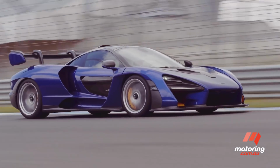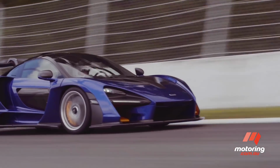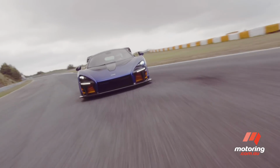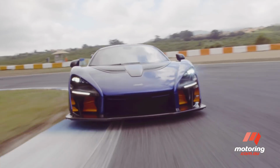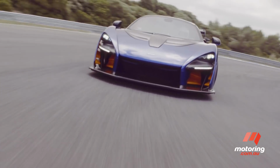With the figures the Senna has on paper, I'm expecting it to feel and behave like a GT3 race car, maybe even faster. Behind the wheel, the huge power comes on in a very linear way with an effortless progression, but it's the brakes that really steal the show.